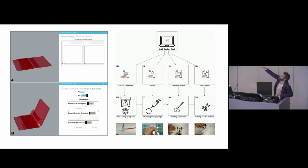And then it would give you instructions on how much oil to fill in, and then little instructions on how to paint the electrodes. We usually painted them by hand. And then cutting out the extra material, so you don't have arcing and other things. So you have a bunch of heuristics, but then have a really good, easy fabrication pipeline.